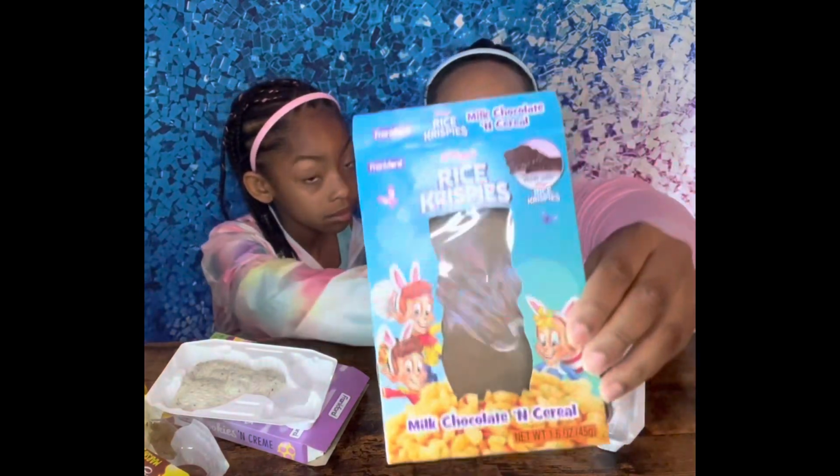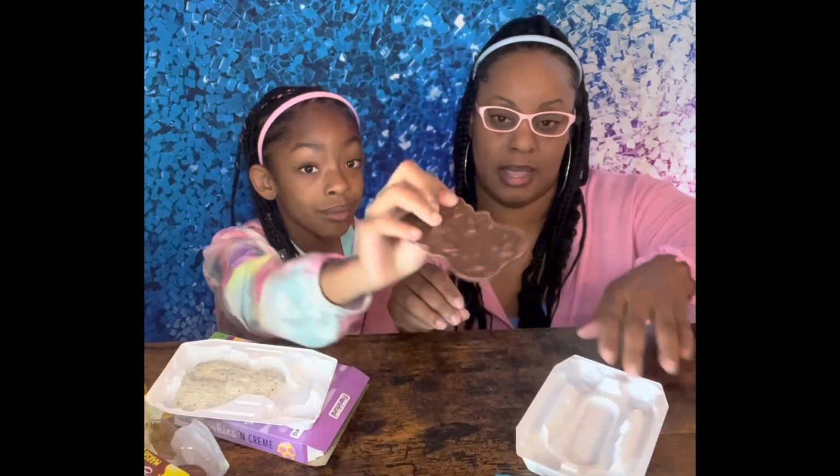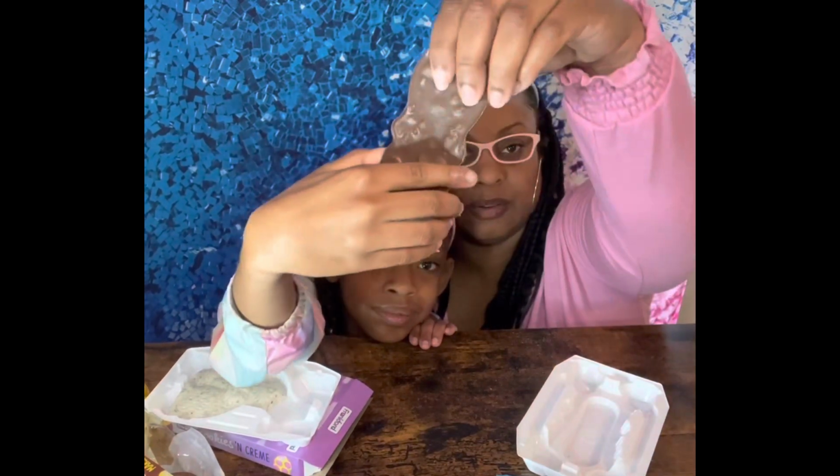And this is a Rice Krispie Treat. I've never seen a Rice Krispie Treat bunny. And then the Rice Krispies are on the back. You can see the little, they're a little crunchy. Okay, the little crunchy Rice Krispies. All right, took out the ear. Okay, here we go. I'm going to finish that after the video. No, you're not.